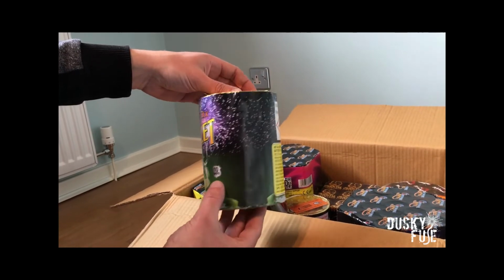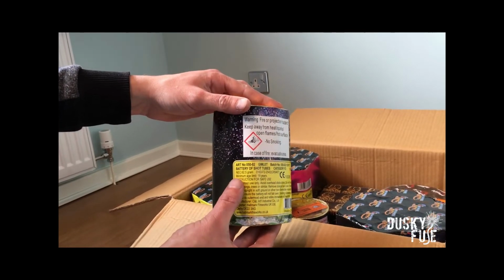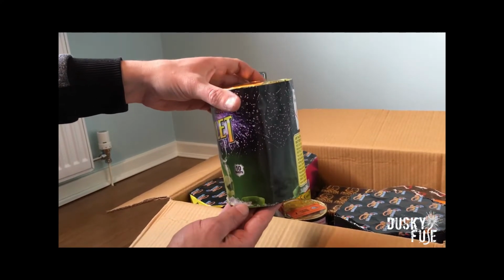It has 10 shots. It's listed as a battery of shot tubes, and it has a net explosive content of 62.5 grams. Considering the NEC is so low, it is a fairly weighty piece.